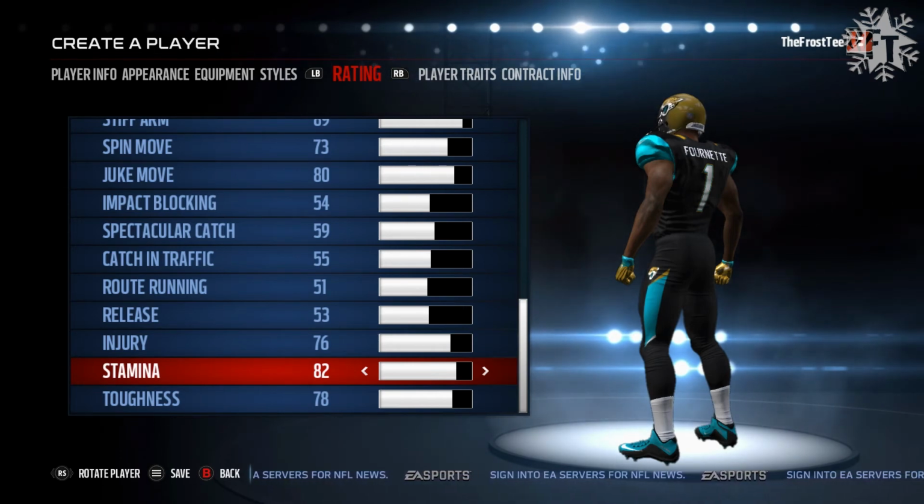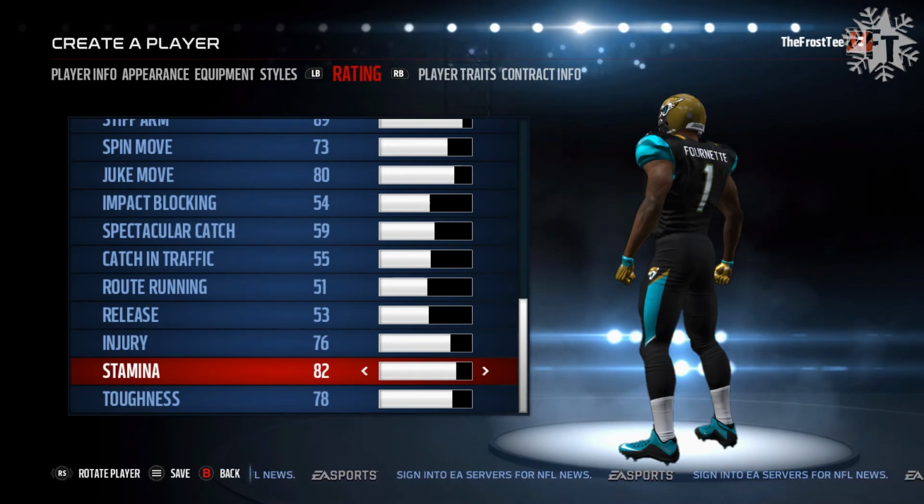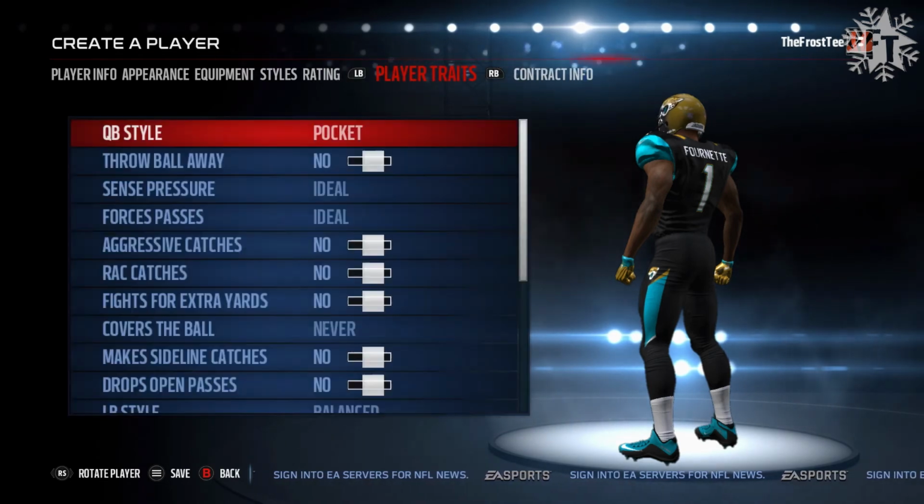Not to mention, I don't know how well he will do as being a third down back. I don't think he's an every down back right now, because he has to improve his ball skills, catching skills, and stuff of that nature. Player traits is what we need to go through next.